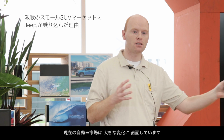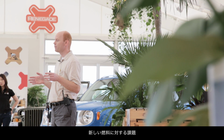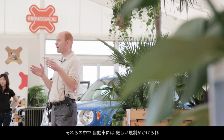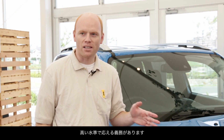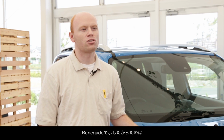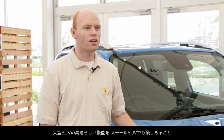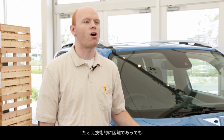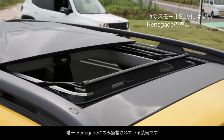So I think the automotive market for SUVs is changing. There's so much pressure on all the markets with global climate effects, greenhouse gas. There's regulations that are coming that are really driving fuel economy standards up, and that is driving the size of vehicles down. And we needed to show that the Jeep, although typically associated with larger SUVs, is capable of competing in the small SUV segments.